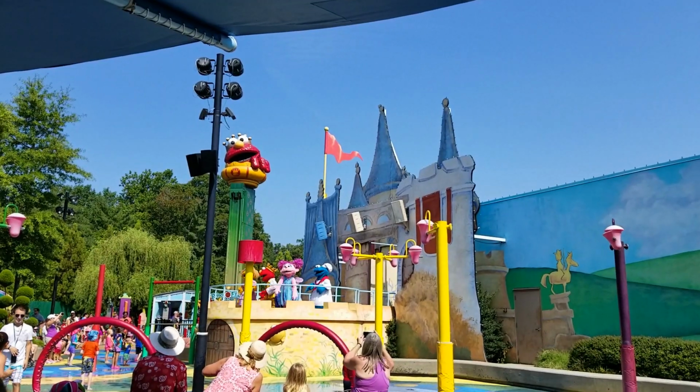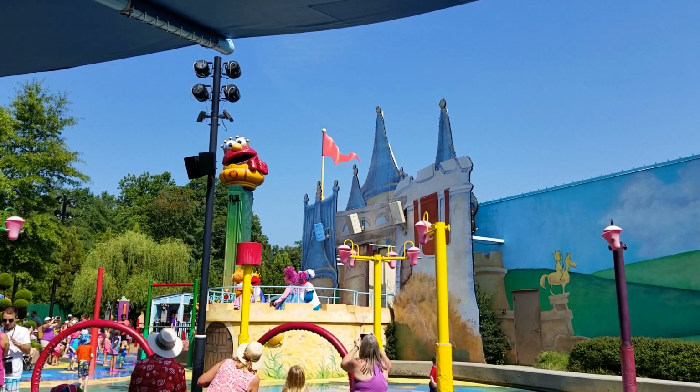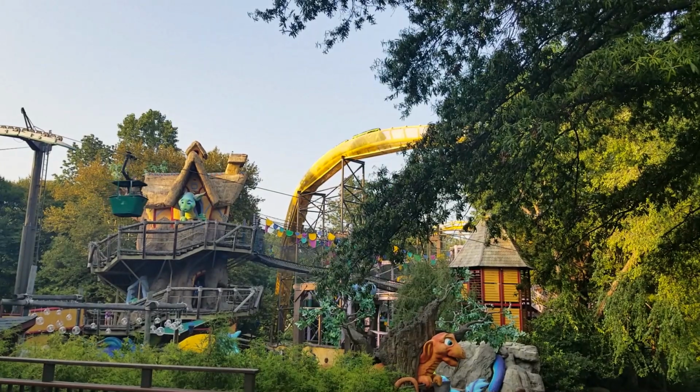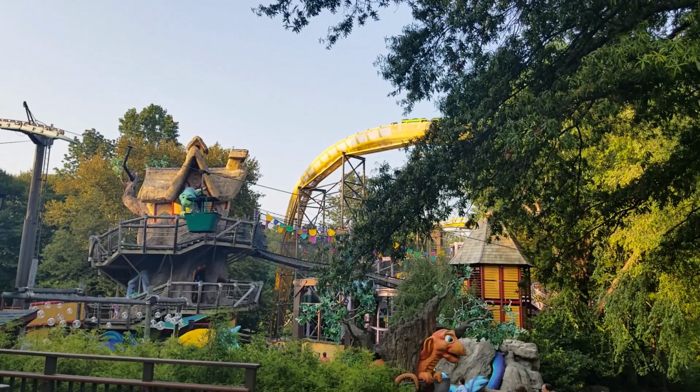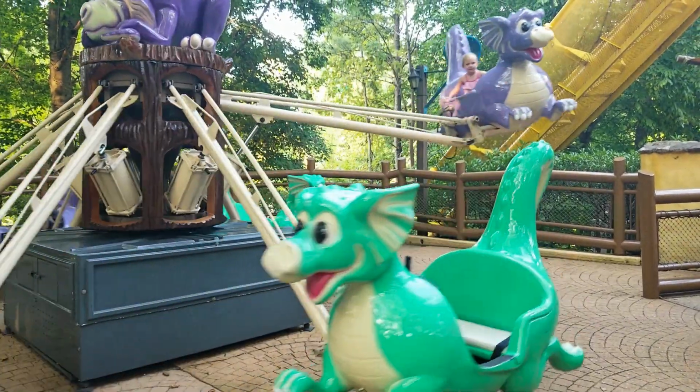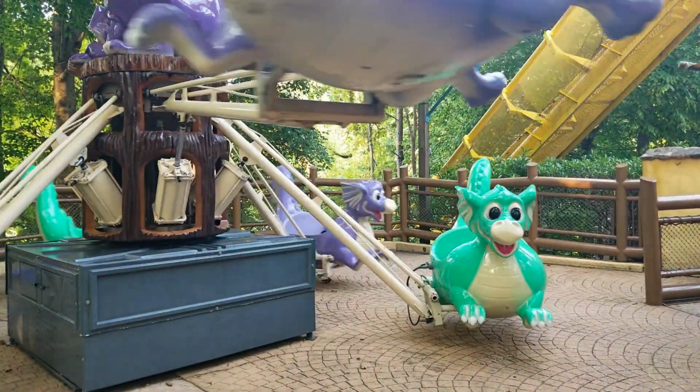Oh, and as a side note, Busch Gardens has a few areas in the park with kiddie rides and attractions, which is great because of how big the park is. You don't have to keep hiking back to that one area if your younger ones want to ride something. I'm looking at you, Kings Island.